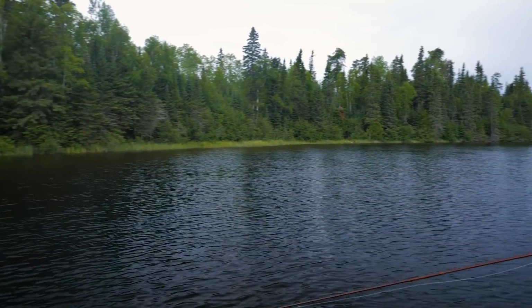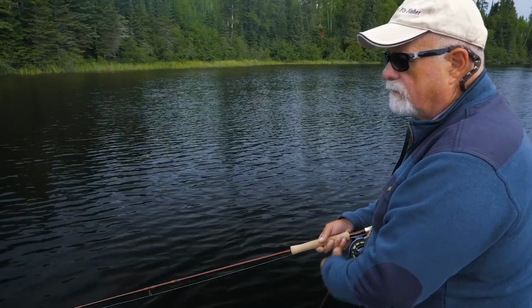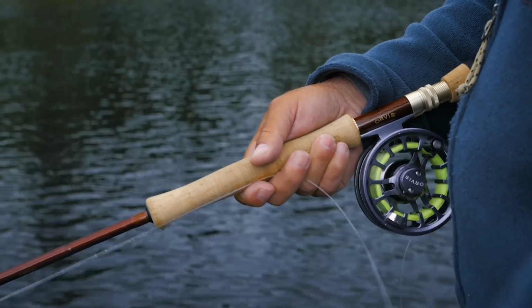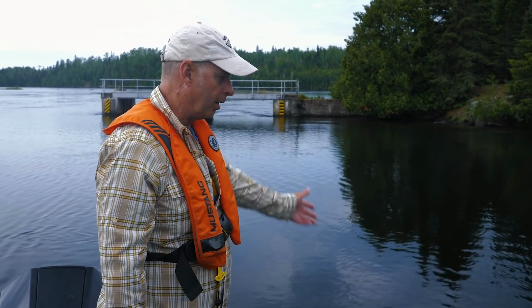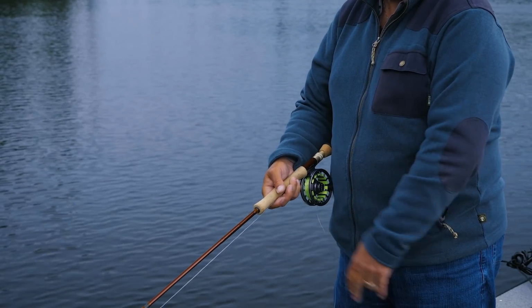drop down, let it swing back, give it maybe a little twitch every once in a while, and then strip it back in. A lot of the times those fish will hit as you're just starting to bring the strip, and they'll hit. Sometimes they'll hit right away, or I'll hang it back even sometimes, just let it wash back there a little bit and then strip it in.